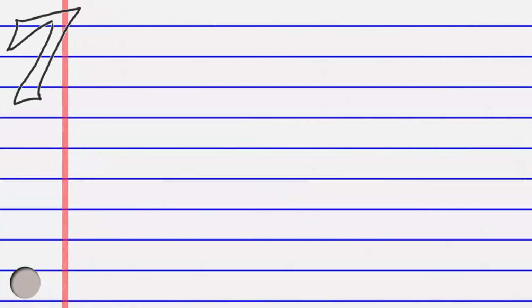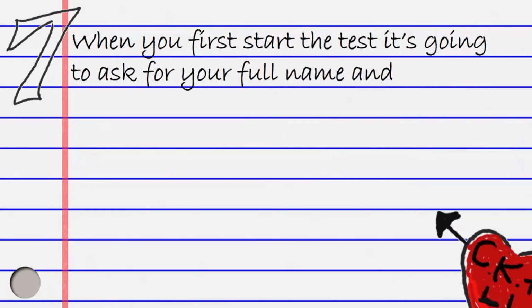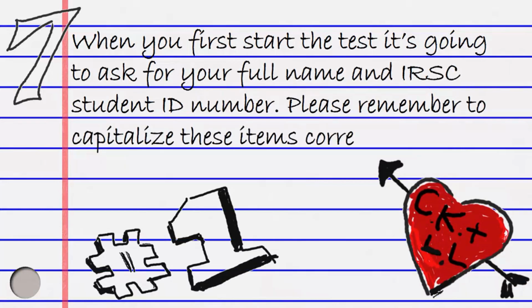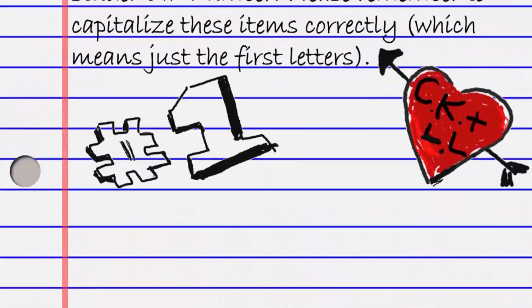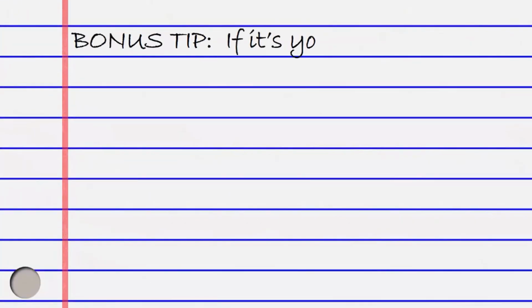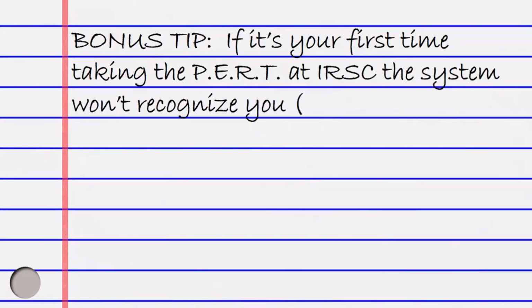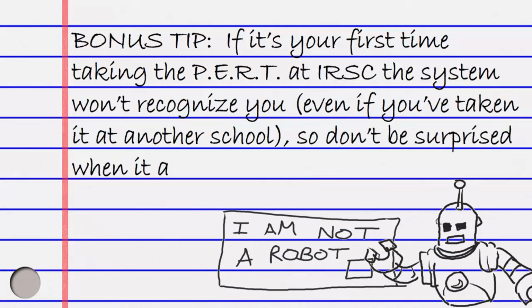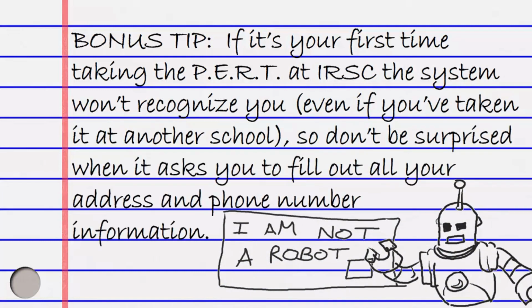Number 7. When you first start the test, it's going to ask for your full name and IRSC student ID number. Please remember to capitalize these items correctly, which means just the first letters. Bonus tip. If it's your first time taking the P.E.R.T at IRSC, the system won't recognize you, even if you've taken it at another school. So don't be surprised when it asks you to fill out all your address and phone number information.